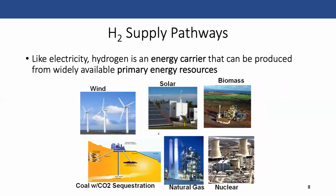Okay. I guess we didn't talk so much about the upstream emissions related to electricity. And so as you can imagine, depending on the source that you're generating electricity from, that can make your electric vehicles cleaner or dirtier. And actually that is a lot of what I do research on.